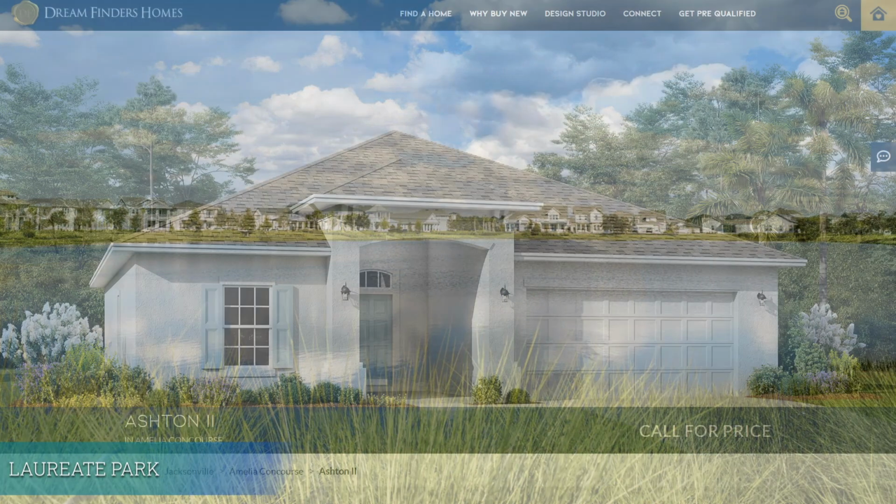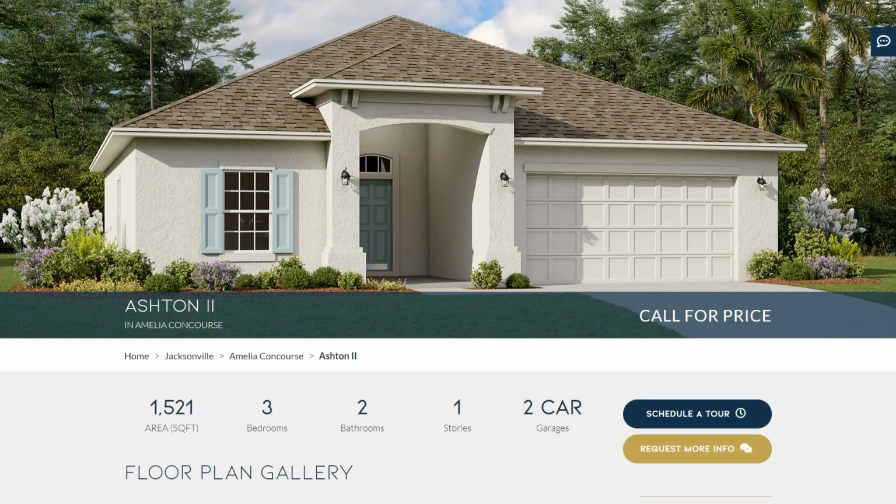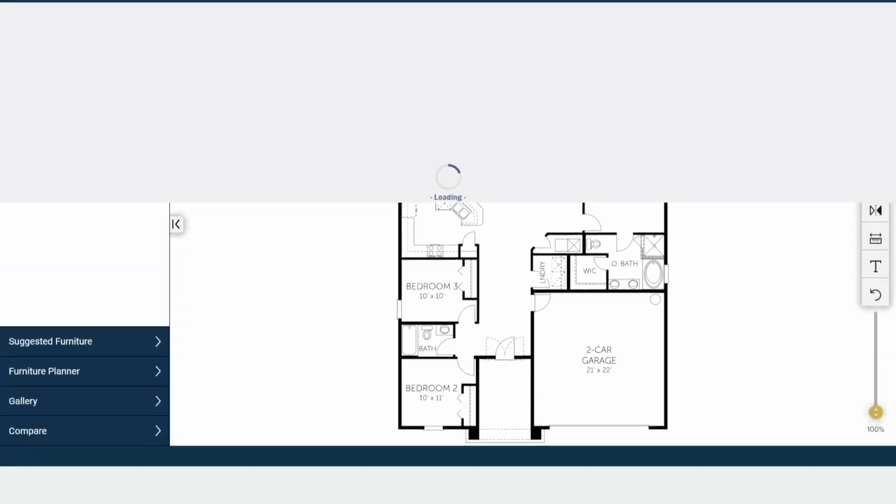Then in Laureate Park, which is also in Lake Nona, we have Ashton Woods and Dreamfinder, which I talked about in my last video. They are a great builder, but right now they are on hold with any selling. They're building everything that they've already promised and not selling anything new until they get caught up. Now let's move on over to Winter Garden.